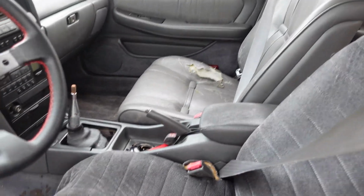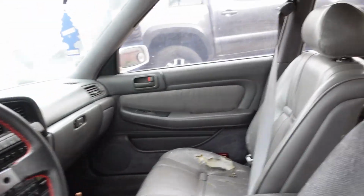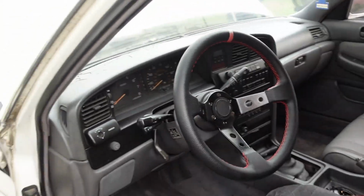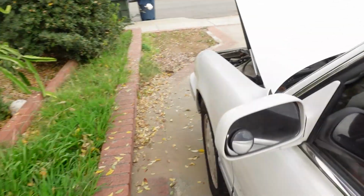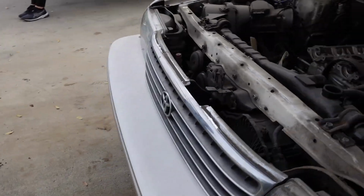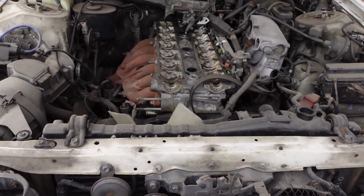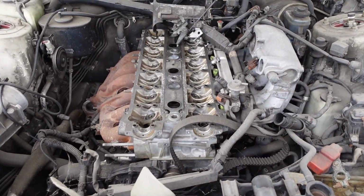That's the interior. He actually did a pretty good job cleaning it up. Not too bad. A couple stains, but nothing I can't clean. Fenders look good. All headlights and taillights look good. But yeah, so this will end up getting swapped.